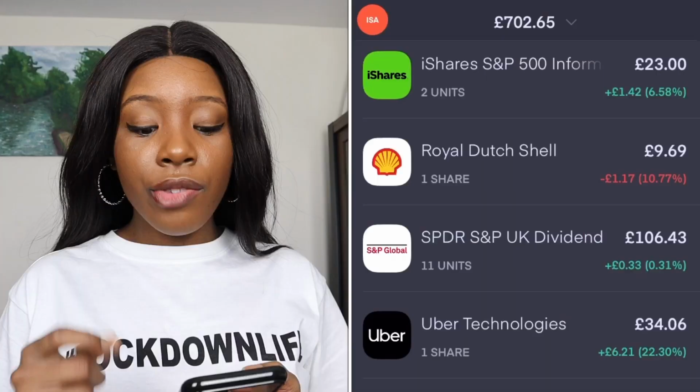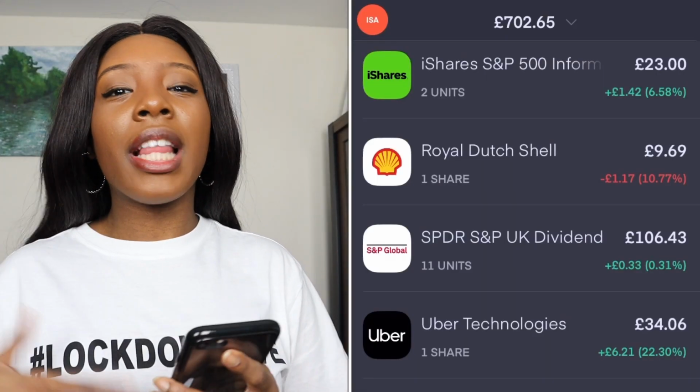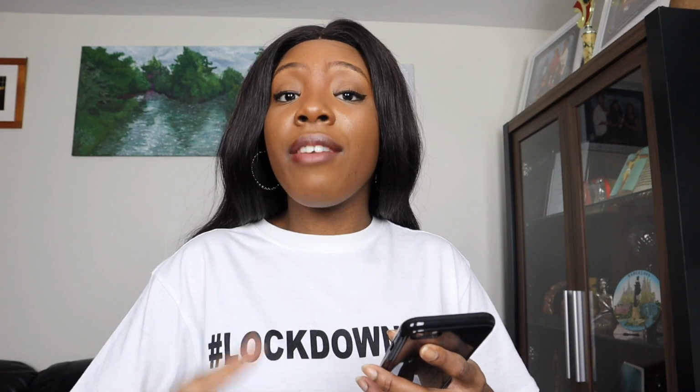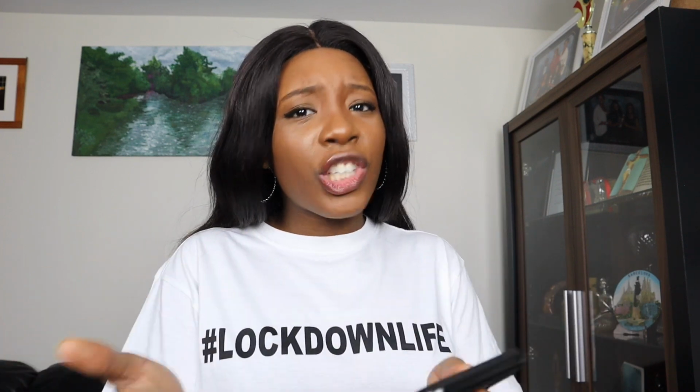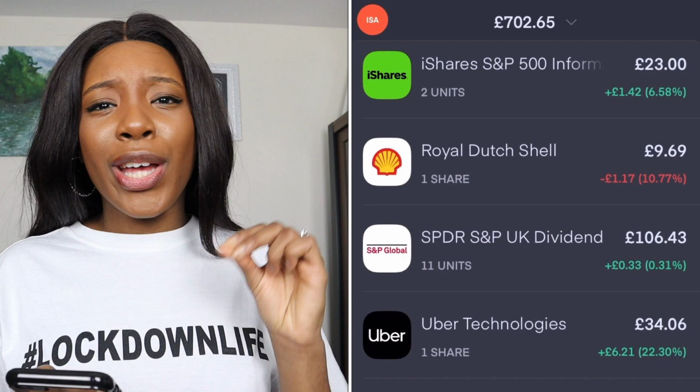So the next one, I decided to invest in another ETF. So that's the S&P UK Dividend Aristocrats. And I did quite like this one because I think you guys already know that I like the idea of dividends. So if you don't know what dividends are, basically some companies will actually give some money from their profits back to their shareholders. So essentially if you hold shares in that company, then you could get some of that money.